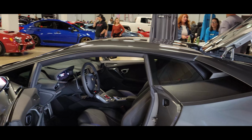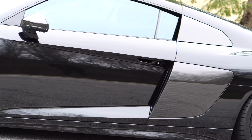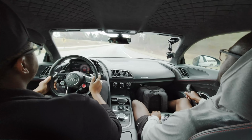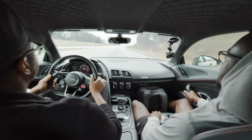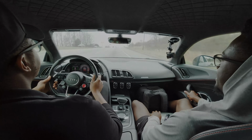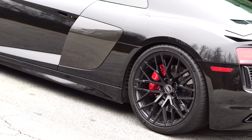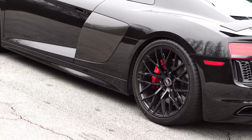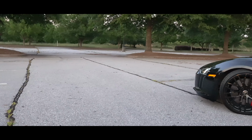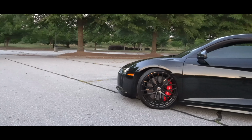It drives so smooth. It's forgiving, and it doesn't do anything you don't tell it to do. But as soon as you get on it just a little bit, it can do everything. Literally everything. If you put wings on this thing, it will fly. Literally take off and fly.